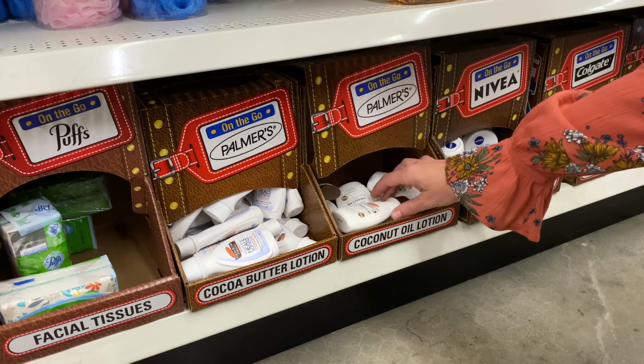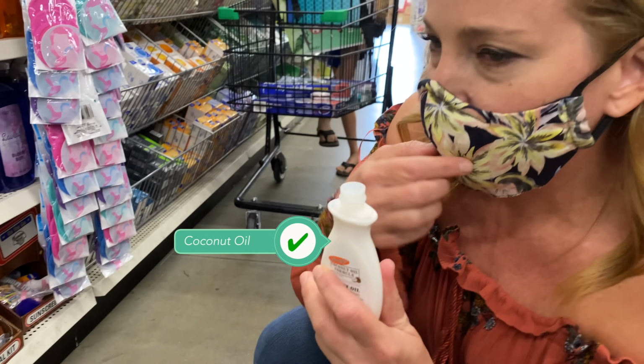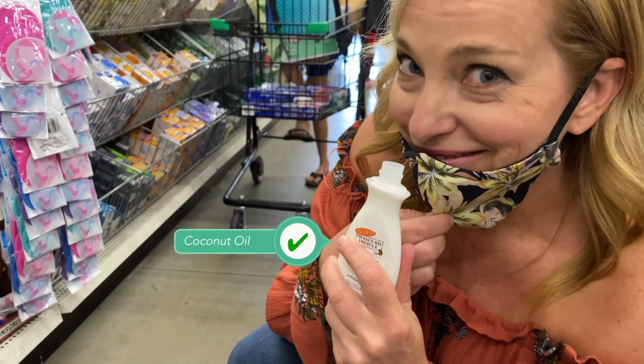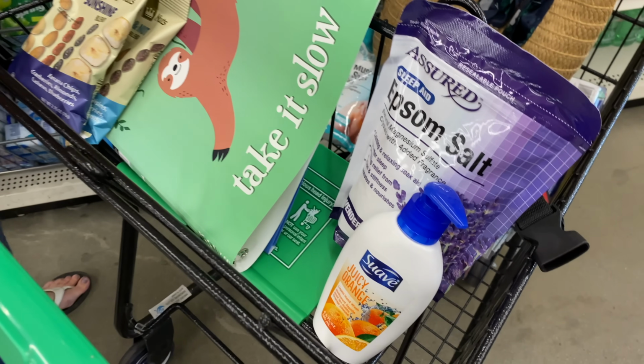This Palmer's lotion has a nice beachy smell and it fits nicely into my TSA-approved 311 bag. Now it's time to head to the register and take inventory of our bargain buys.